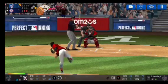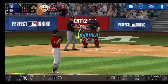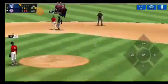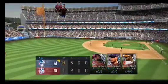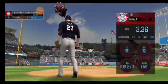He delivers. In there for a strike. Strike one. He's in a full windup. Throw to first. Easy out. Time to switch sides again. Time! And now this call to the bullpen.